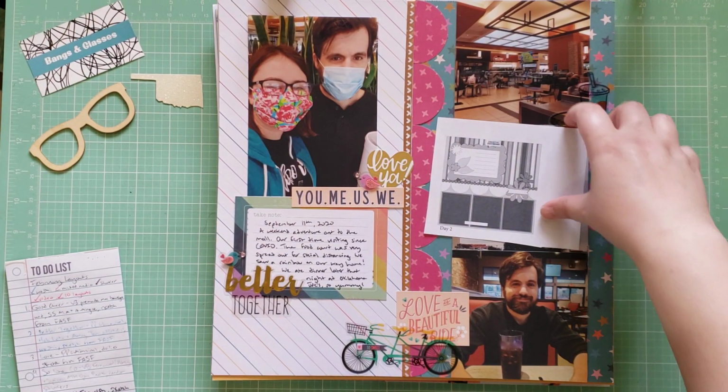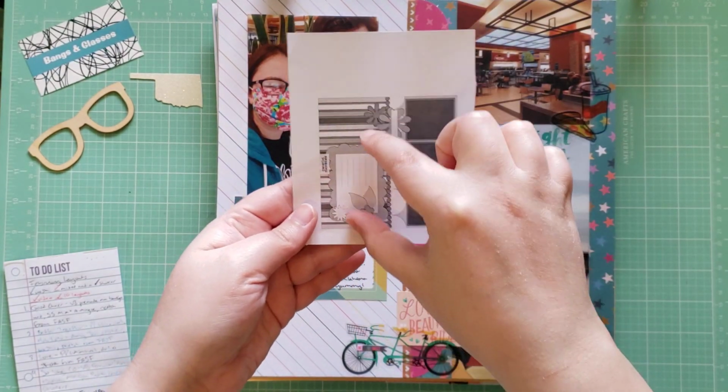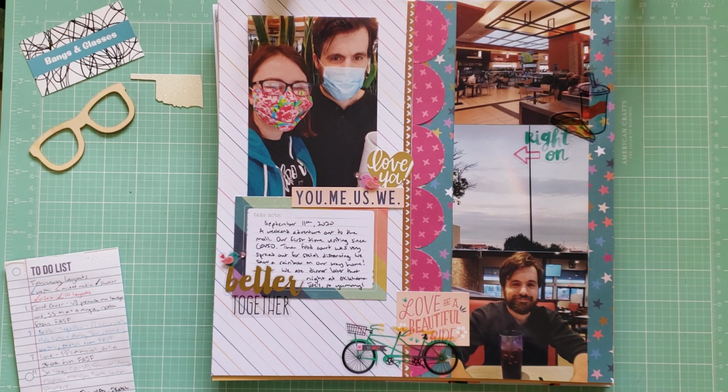Next, this layout is also using a sketch from Follow a Sketch February. I just kind of turned it this way and I moved this part up and made it a photo. So this layout is called Better Together, and it's using Pink Paisley Whimsical, which is a collection I'm trying to focus on killing off. I've had that in my stash for a while, but I tend not to reach for it, so I wanted to use some of that here. I also used some stickers from Hobby Lobby and Amy Tan. I also got some washi on this page, and again, just using that sketch helped a lot.